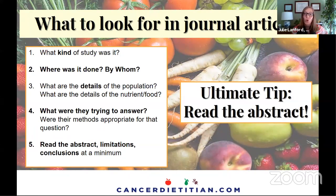Find the details of who or what is being studied. What are the details on the nutrient or the food? Are they actually studying food intake, or are they just taking an extract of a piece of the food or one component of the food and studying it? And then what were they actually trying to answer in this study? Were their methods appropriate for that question? I always look at that too. In the research study for Healthline that Courtney mentioned, when you pick up the study that they cited, that study didn't have anything to do with cancer. So it's completely irrelevant.